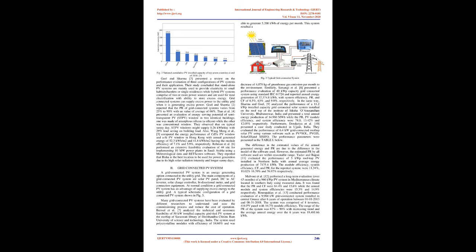Many grid-connected PV systems have been evaluated by different researchers to understand and ease the commissioning process and reduce the cost of operation.